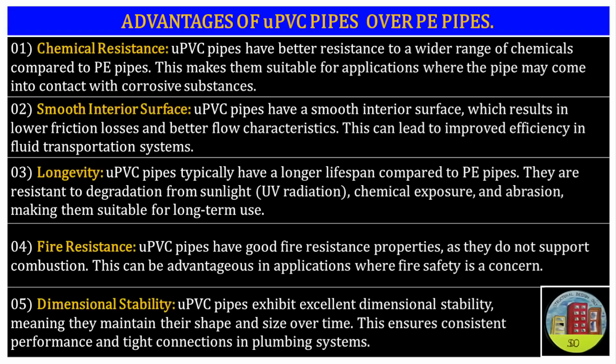Number five, dimensional stability. UPVC pipes exhibit excellent dimensional stability, meaning they maintain their shape and size over time. This ensures consistent performance and tight connections in plumbing systems.